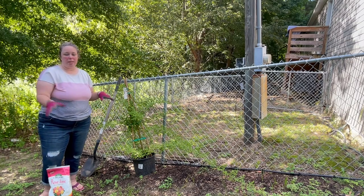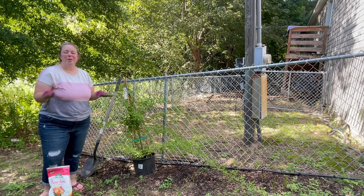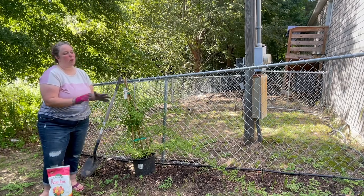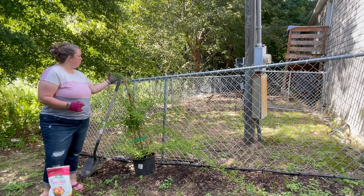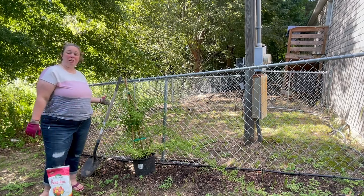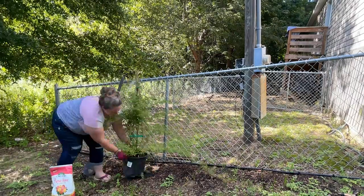I am still working on creating this garden bed. So while I've weeded this, the weeds are back. I'm putting down cardboard, and then I will be putting topsoil down on everything. But for now, we're just going to plant this baby, get her in the ground, give you a before look at how she looks, and then we will watch as she grows. So for today, let's just get her in the ground. Goal number one.